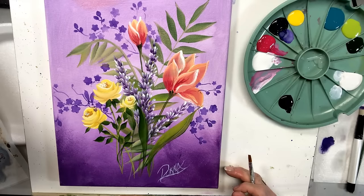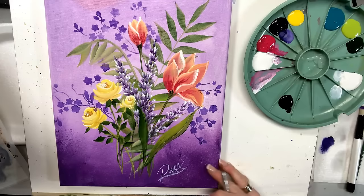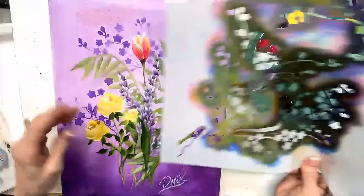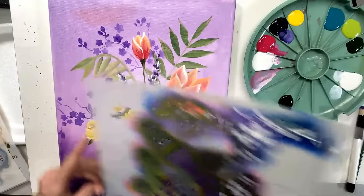She would come today. All right. So, all right. Now, this does have some little birds. See the little birds? Those are kind of fun. Instead of butterflies.